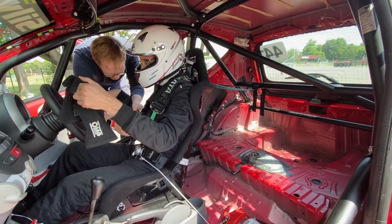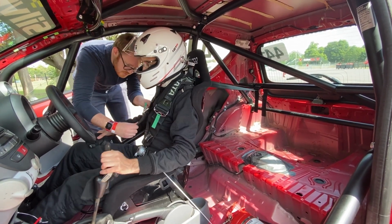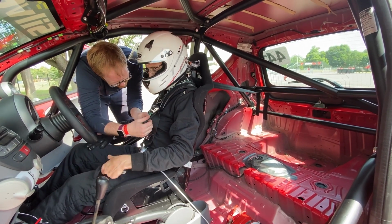So today I'm getting used to the car again. I haven't driven one since November 2019. We're now in June 2021, so a year and a half since I last drove one. We're making sure that the seat's in the right position, the belts are the right length, and what position we're going to run the seat in for each of us.